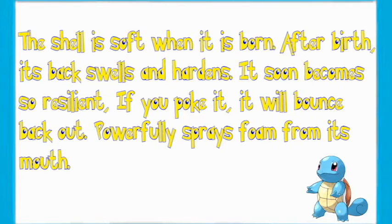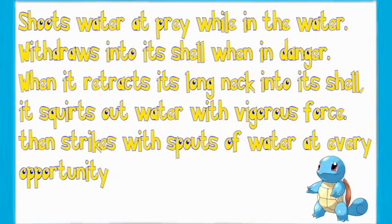As a Squirtle, the Pokedex states, the shell is soft when it is born. After birth, its back swells and hardens. It soon becomes so resilient, if you poke it, it will bounce back out. Powerfully sprays foam from its mouth. Shoots water at prey while in the water. Withdraws into its shell when in danger. When it retracts its long neck into its shell, it squirts out water with vigorous force, then strikes with spouts of water at every opportunity.